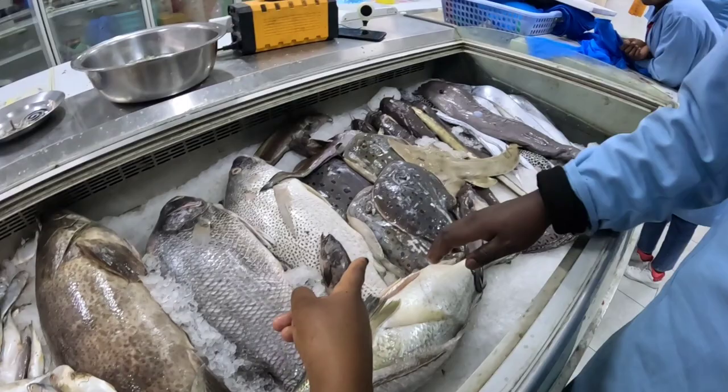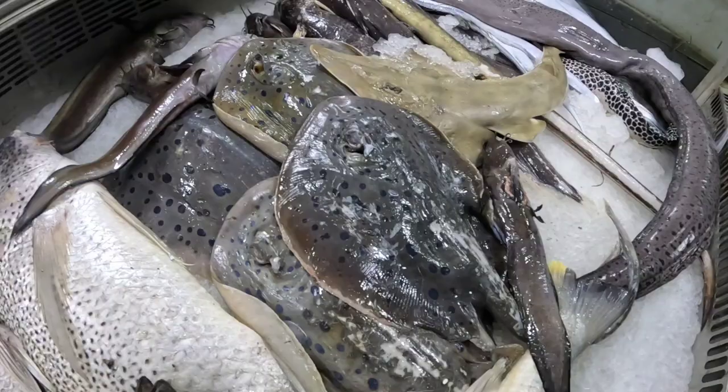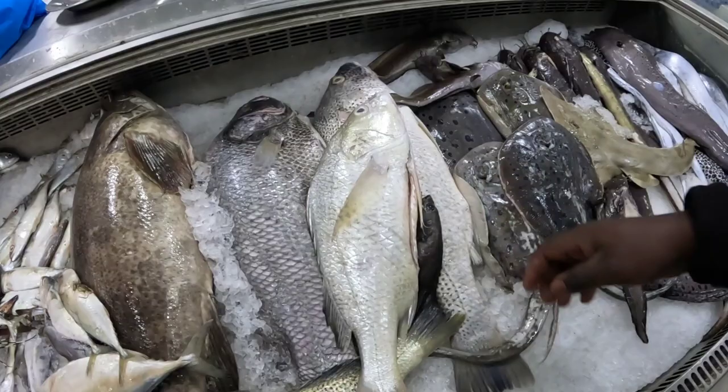And this one, I know it's in Chinese. You can just tell us in Chinese. Maybe some people call it starfish. Oh, it's like starfish. Okay. Then this is a white snapper.